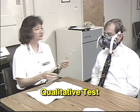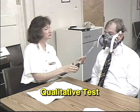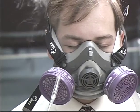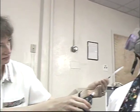Qualitative testing uses scented chemicals or smoke. These are sprayed into the air to see if you can smell them through your respirator. If you can't, then you probably have a good fit. The problem with qualitative testing is that it is subjective, since it relies on each person's sense of smell.